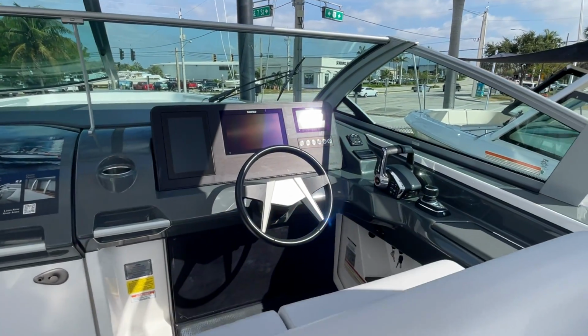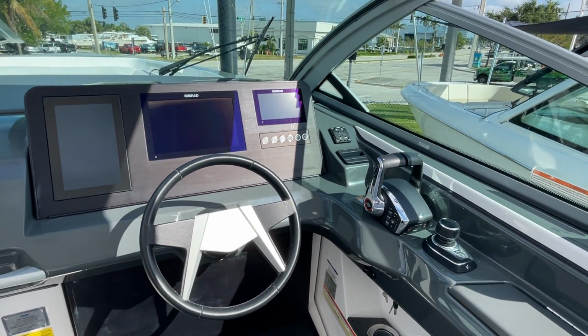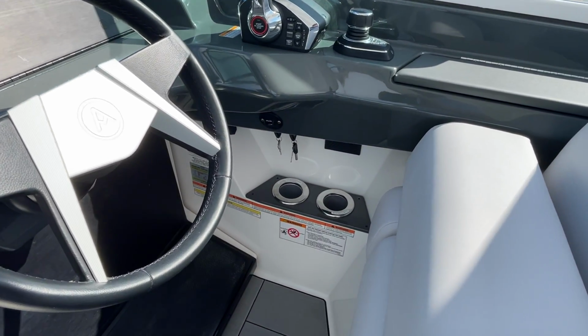Double helm seat here. All your electronics is actually standard from Simrad. Automatic trim tabs on this one. It has the chilled cup holders here as an option as well.